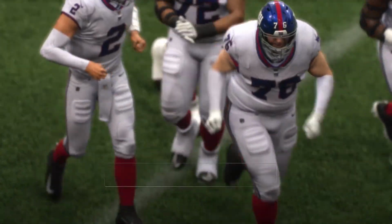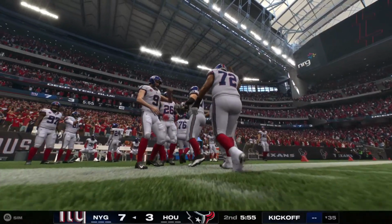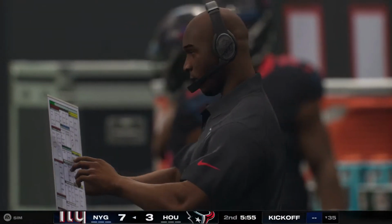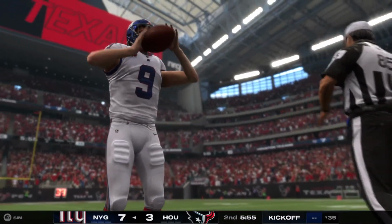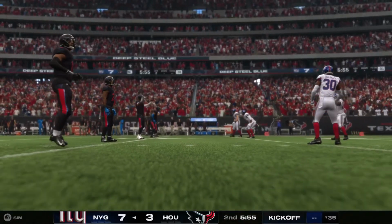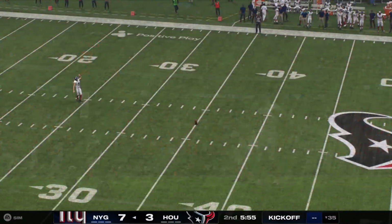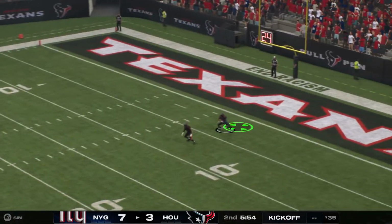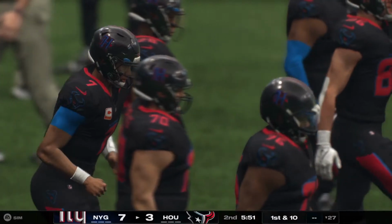That one right down the middle. And they'll continue adding to their lead. Texans 3. Ready to send this away. This one's fielded at the 4-yard line. And that's where they'll begin the drive following the return.